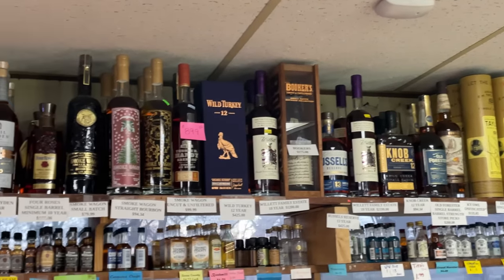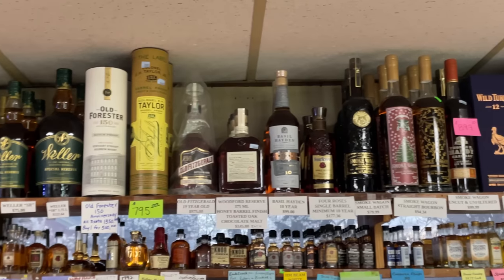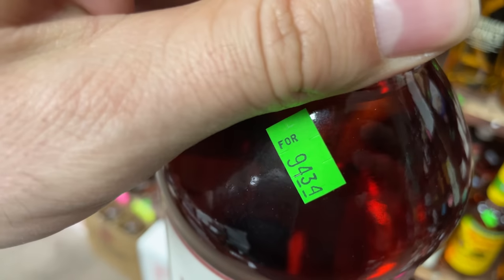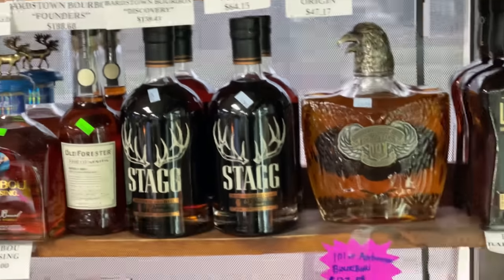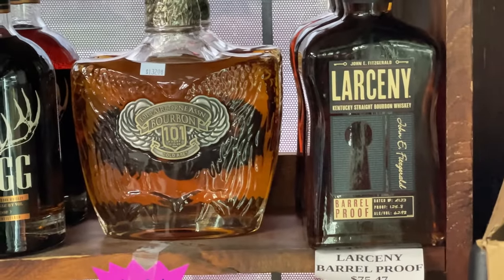So moving on, stopped by Toddy's close by. It's probably one of the most expensive stores I've ever seen. A Rare Breed, $100. Guess that's the first time for everything. But ironically, they did have Larceny Fool Proof for a good price.